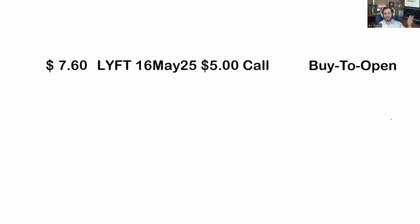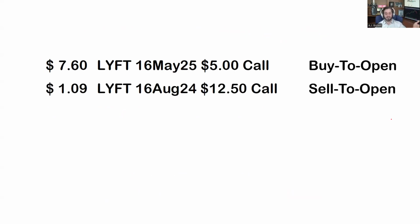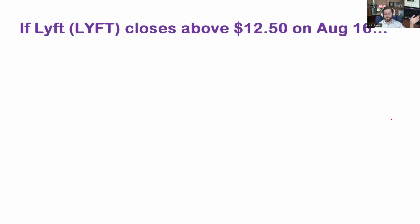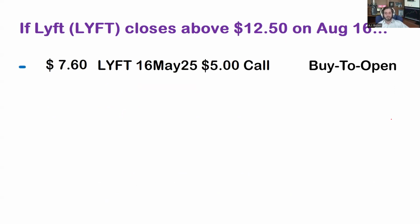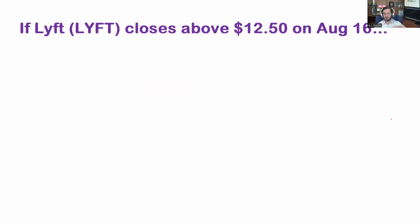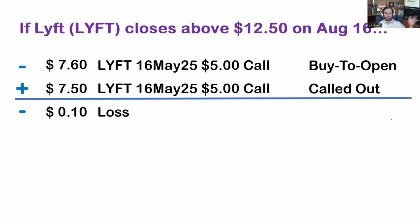So for instance, if I'm using this, I'll still sell that same option that I was talking about before, the one that's worth $1.09. I'll get that instant dividend. It'll do everything like it did before. It'll act as a discount. It'll be an expiring coupon, all of the above. If you run through the scenario, if Lyft closes above $12.50 on August 16th, we get exercised. And here's the neat part, right? If we get exercised between the $12.50 and the $5, that's what makes this a diagonal spread, or the word spread. I get the difference of those two strike prices, $7.50.